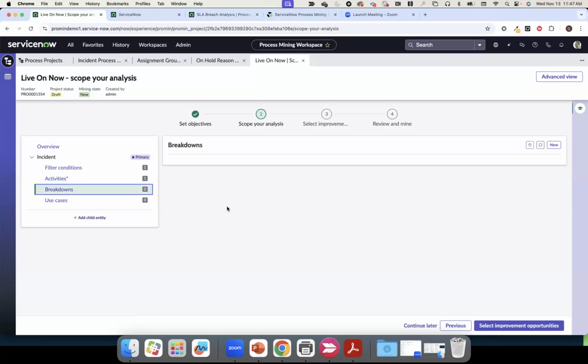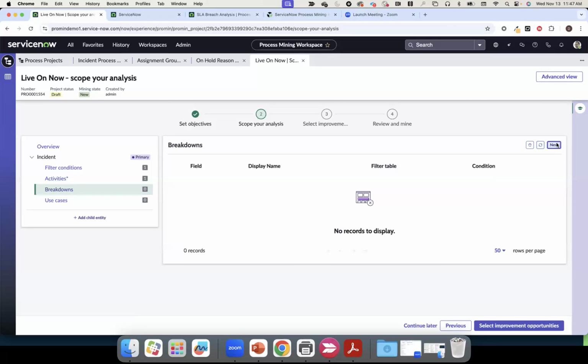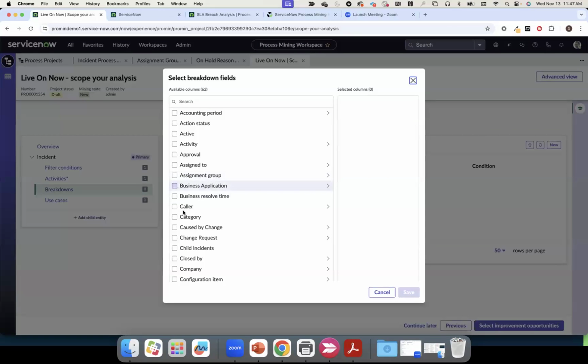But of course, you're going to want to have those handy dandy breakdowns on the left-hand side of the screen to slice and dice your projects.